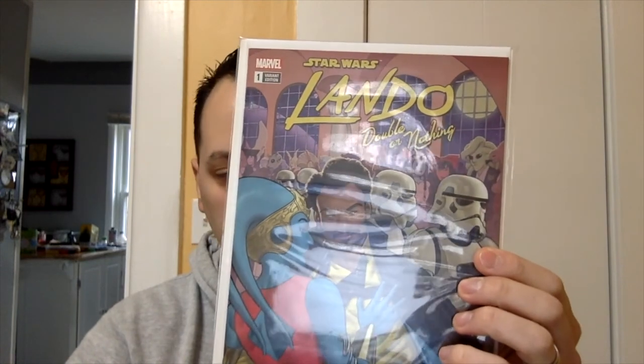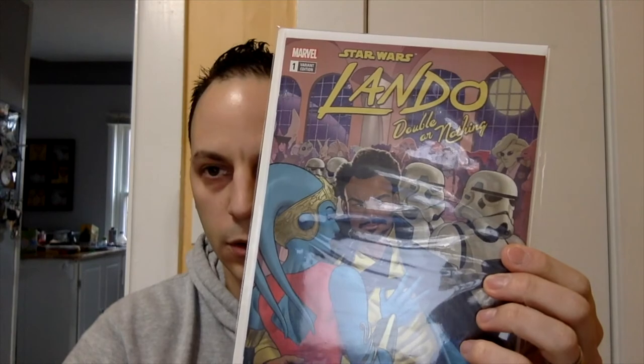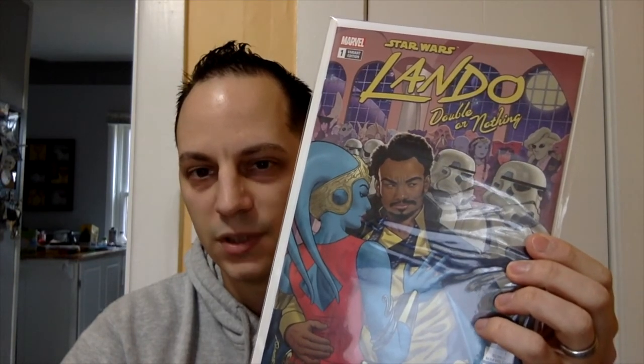And the final book I want to show off for some cool Star Wars spec pickups for 2021 and beyond is Star Wars Lando, excuse me, Double or Nothing, issue number one. And this is a variant. This is the 1 in 25 Quinonins variant. I think that's how you pronounce his name. Really cool book. I want to say this came out 2 years ago.